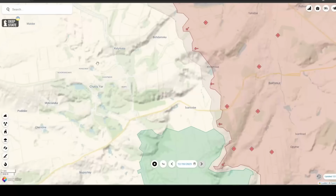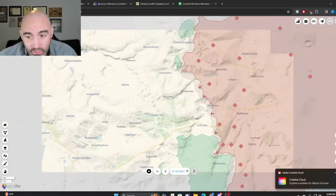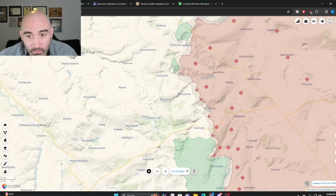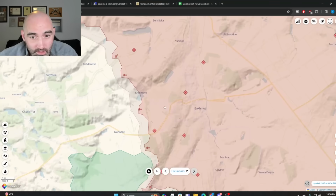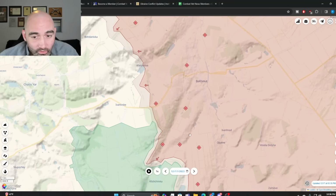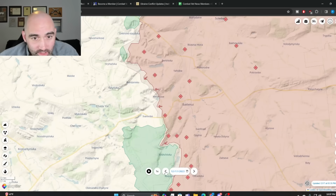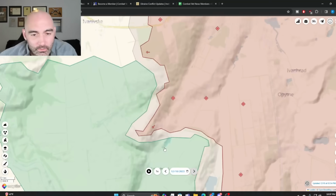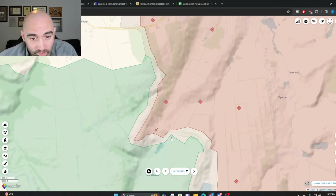Okay, first, taking a look at the control map, and there's a couple of substantial changes, but I will show you guys the big one. Right here, you can see the town of Bakhmut. Let's zoom in here, and as you can see, basically from Optina up through Kromova, all the way to Berkhivka, you're seeing, well, individually, none of them are that significant, but collectively, a very significant pushing of the Russian front line.